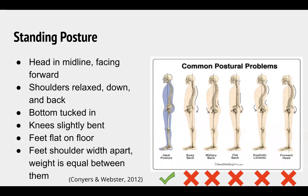Common postural problems include a rounded back, rounded shoulders, and a protracted head, which is usually when you are looking at something in front of you. A new type of posture which has emerged within the last couple of years is called texting posture, and that is when you have a forward head due to looking down at your phone. This type of posture can cause up to 60 pounds of extra pressure on your spine.